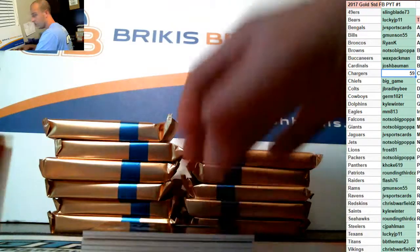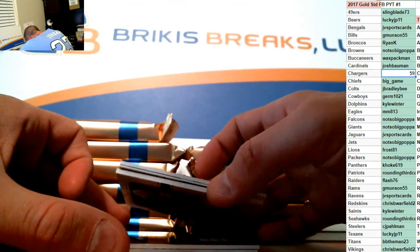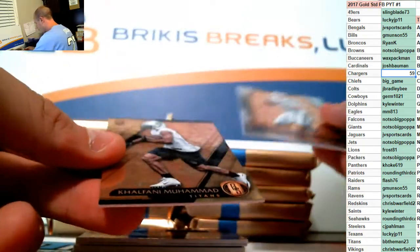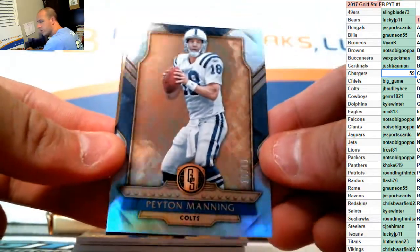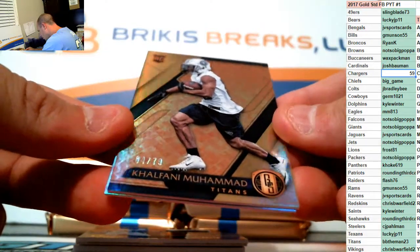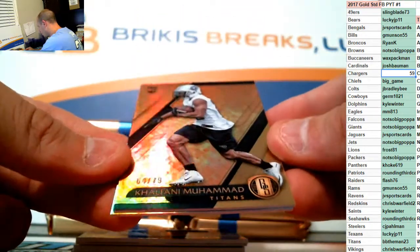I don't know where the base cards are in this one, so let me see if I can figure that out. Just one base card? Okay, it's on the bottom. No, two base cards. All right, first one is Peyton Manning for the Colts, out of 49, for Jay Brad. Behind that one is our rookie base, Kalfani Muhammad for the Titans. BB the man, that one's numbered to 79 on the rookie.